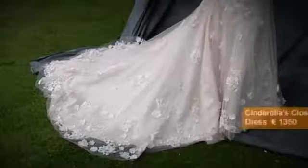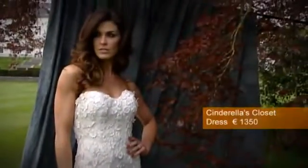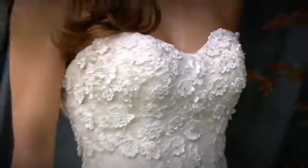So Rob, our second dress this morning has that very popular sweetheart neckline and lots of very intricate detail, doesn't it? There is. You can really see the attention to design here. This is from a designer, Satiro Midgley, that's available at Cinderella's Closet Cork. It's an embellished lace material to the dress, and it's kind of got underneath it a light gold material and some Swarovski crystal detailing to it. It's also got a sweetheart neckline.